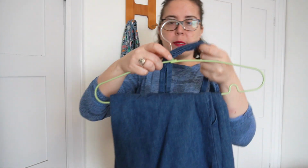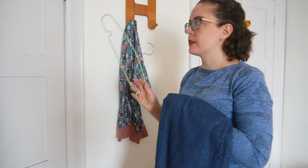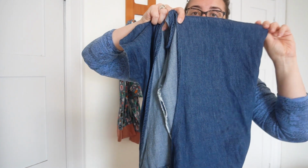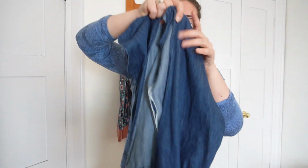Second one piece pattern is possibly my favorite thing I made all last year. This is the Zadie Jumpsuit. This is going to be much easier to show when I'm actually wearing it, but I love it. It's short sleeved, like grown on sleeve. Nice wide-legged pants. And it's amazing. I wore it so much after I finished it last year.